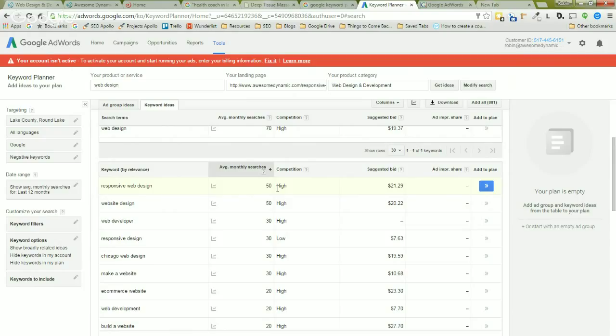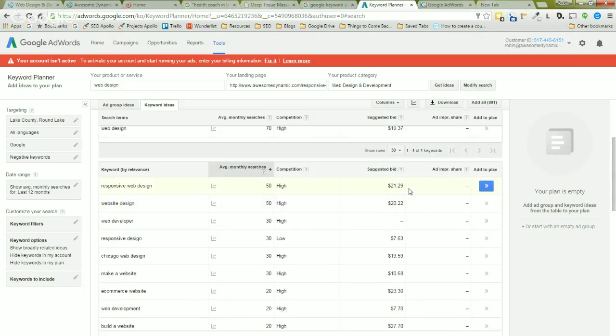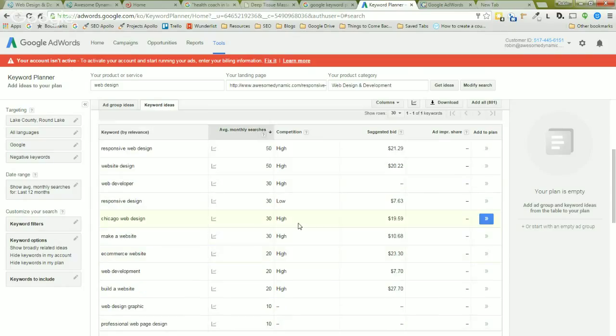And then what's amazing to me is how much people pay for it on the right. So if you look at the right, you see 21.29, 20.22. That's a suggested bid if you were going to pay for AdWords for one click on that word. If you see something that's high, that means that a lot of other companies are really valuing the clicks on that word, and they wouldn't be paying that much if they weren't closing some of those people who click into actual customers.